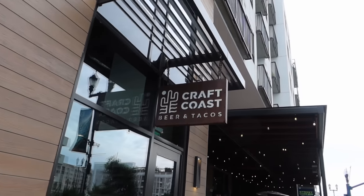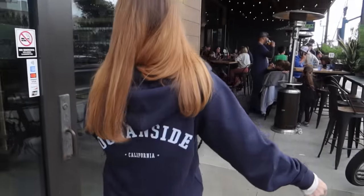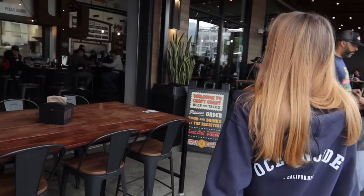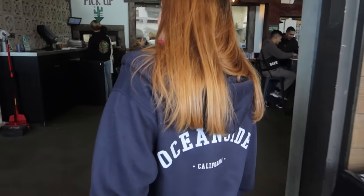We are going to go to Craft Coast Beer and Tacos next. And I got a sweat jacket so I don't have to be chilly. Yes, wife just got herself a new jacket. Oh, it says Oceanside, California on it, so she can prove that we have been here. Anyway, yeah, we're going to go have a taco and a drink.